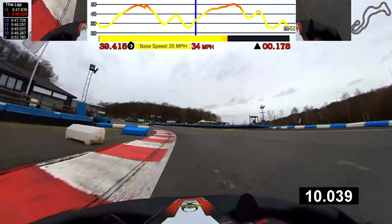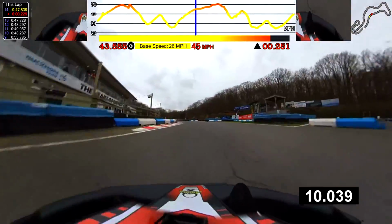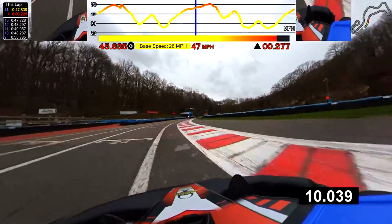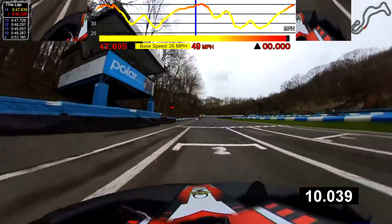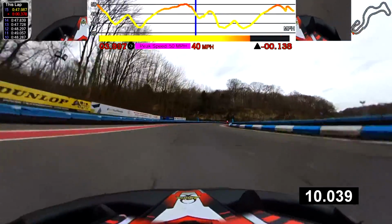But I think that video really shows just how much time can be gained and lost in corner sequences. If you hook it up, you can be right up the bumper of the kart in front, but conversely, if you get it wrong, you might be looking over your shoulder at someone else trying to overtake you from behind.